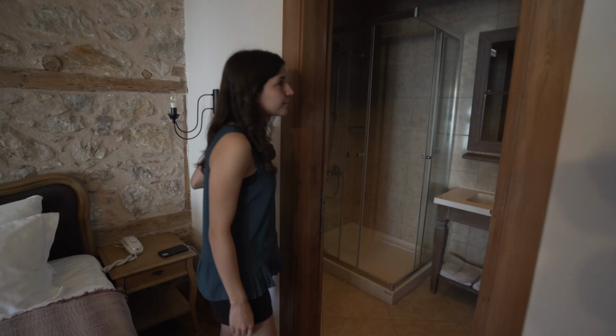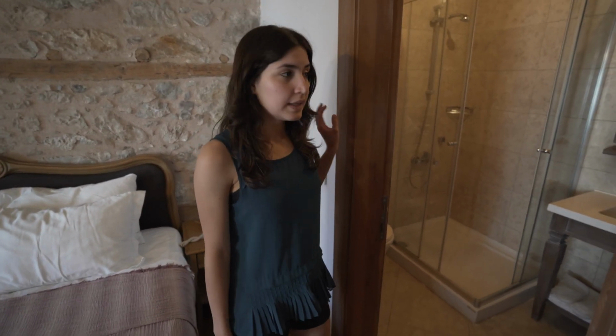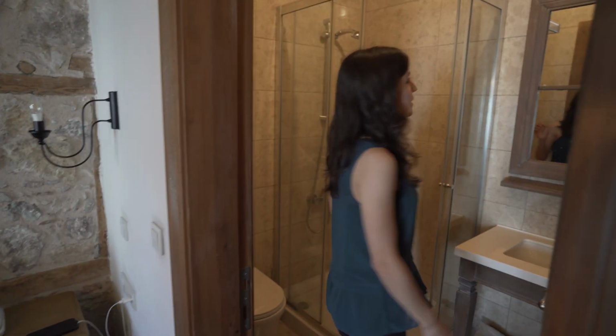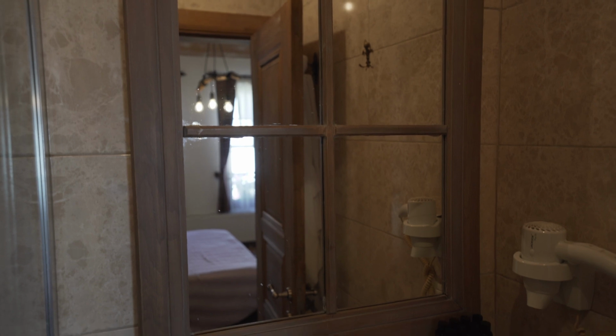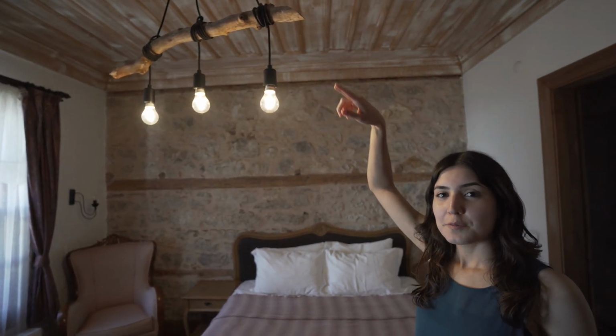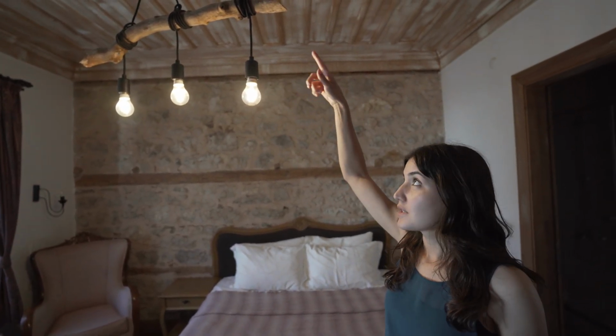On this side, we have the bathroom. It is small, but the shower was more spacious than we're used to in different Turkish hotels because sometimes it can get a little bit cramped. What I do like about this space is the mirror itself because it looks like a window frame. They have amenities as well in case you forget any of your toiletries. They have some here, so they've got you covered. Just wanted to point out the light fixtures that they have. So this here has like a branch with some light bulbs that are just like strung around this tree branch.